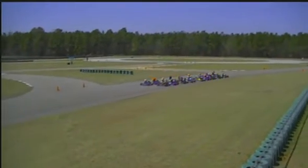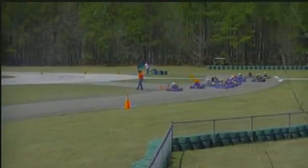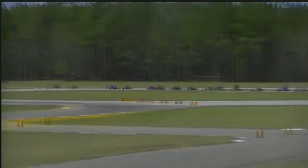There's a first as they roll out. Our Cadet Sportsman group already lined up, ready to take that green flag. And it's out. We're racing. I must have missed the driver's meeting this morning to say that Cadet's going to go first time by. Yeah, they're racing.